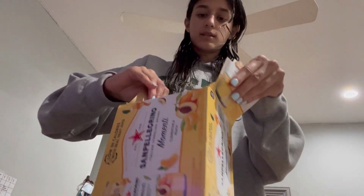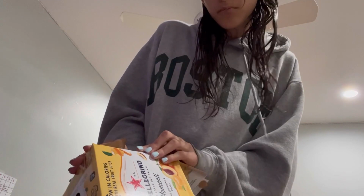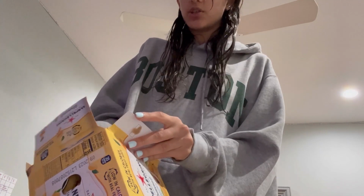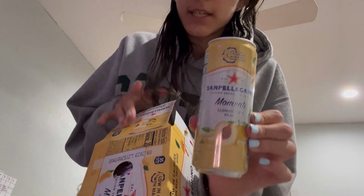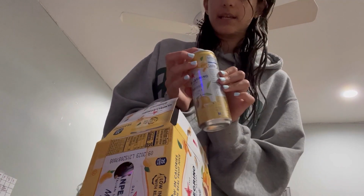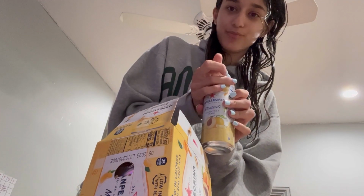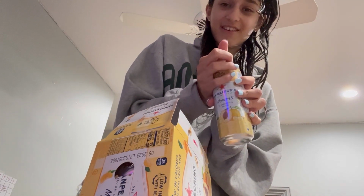I bought some of these San Pellegrino Clementine Peach, and they're like 8% juice. So I'm gonna have one of these with my dinner, and then I'm gonna put the rest in my mini fridge that's in my room. And I'm gonna eat dinner and watch Modern Family while I eat dinner.